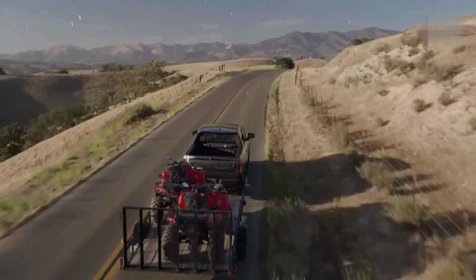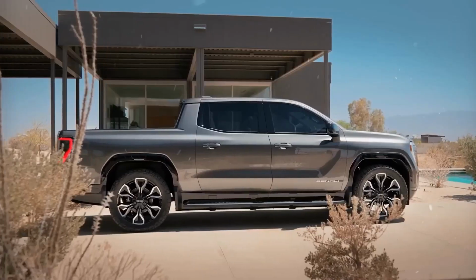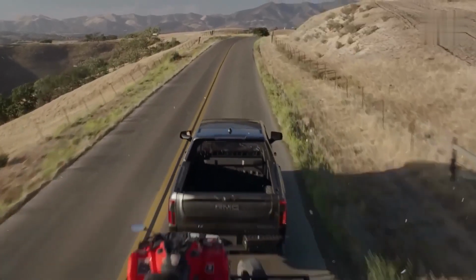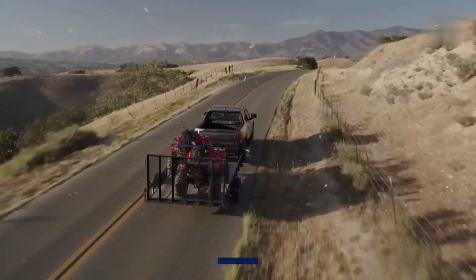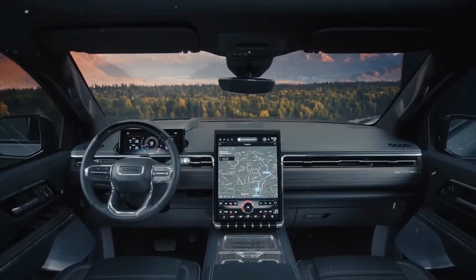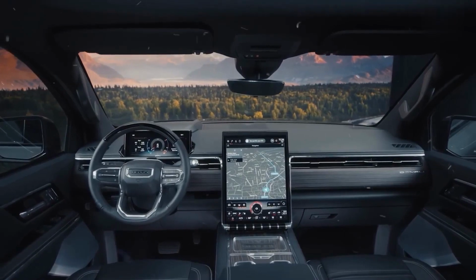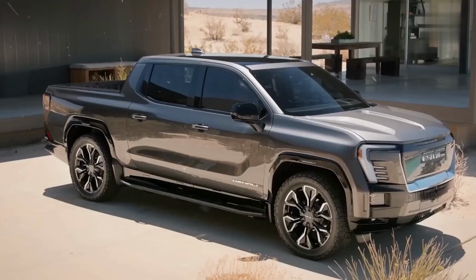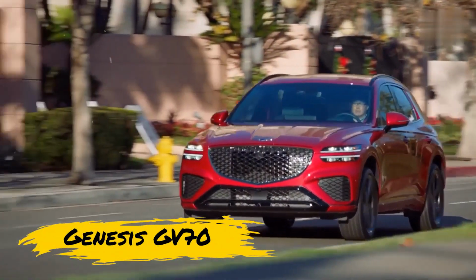And if you're planning a cross-country electric rodeo, this beast promises a 400-mile ride on a full charge. Oh, and if you've got some heavy lifting, it can tow up to 9,500 pounds. Pair that with its head-turning exterior and a luxury lounge of an interior, and you've got a truck that's worth its weight in gold. For about 100 grand.